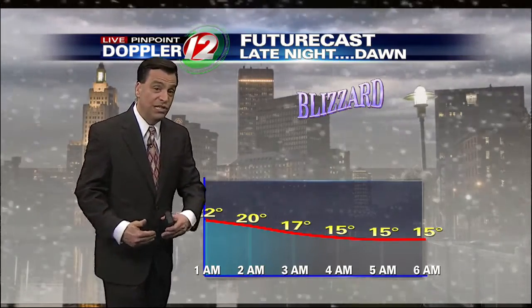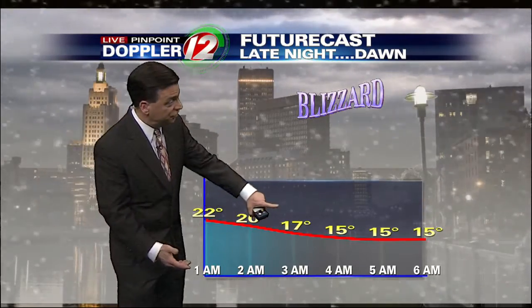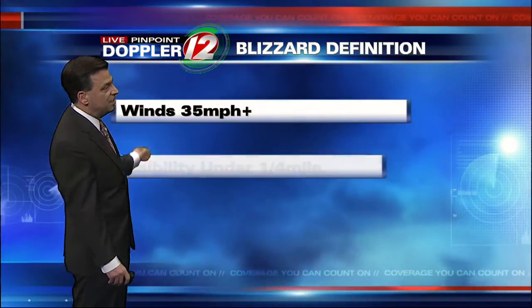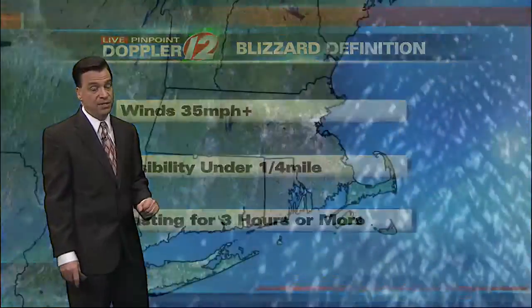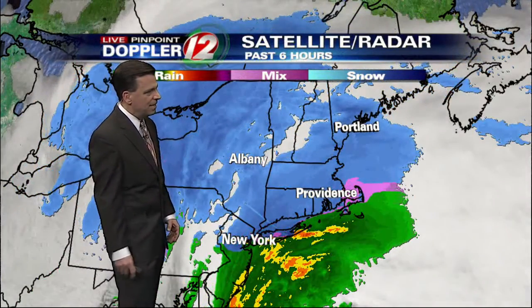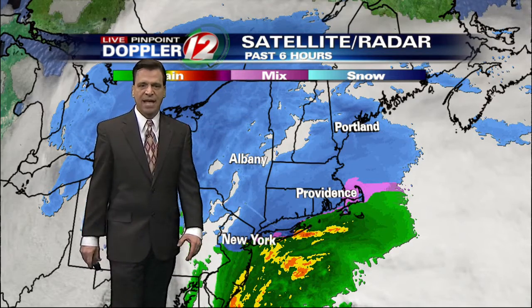So when the road crews clear the roads, because the wind is so strong and the snow is so fluffy and dry because of the cold temperatures, the wind blows the snow back over the road. So it's kind of tough to stay ahead, unfortunately. By definition, a blizzard is winds of 35 or greater and visibility under a quarter mile. You need those two criteria for 3 or more consecutive hours. That'll definitely happen overnight, and it's why we're overly concerned about travel and why it's not recommended. The storm is also showing signs of slowing down, so we'll have a prolonged period of this heavy precipitation.